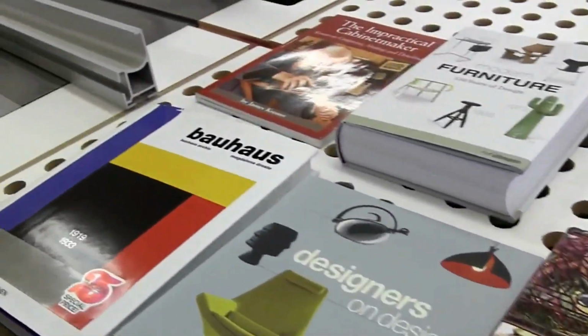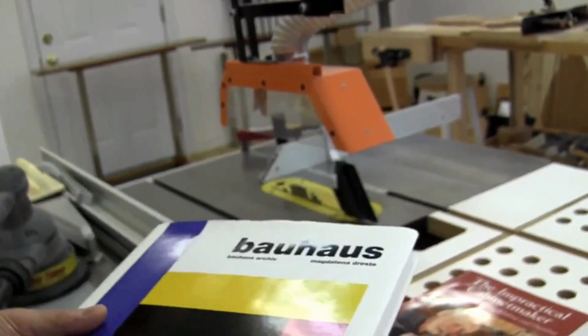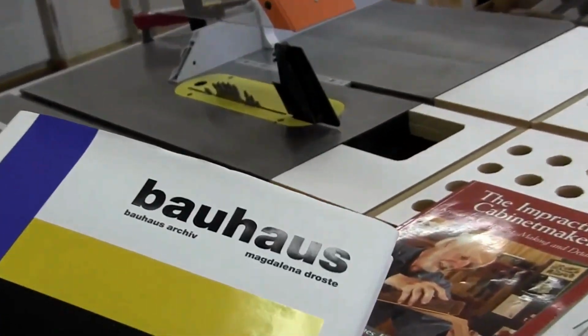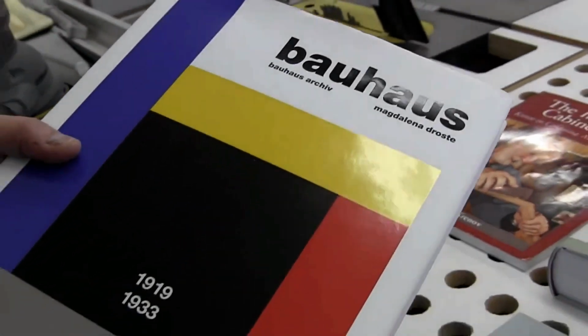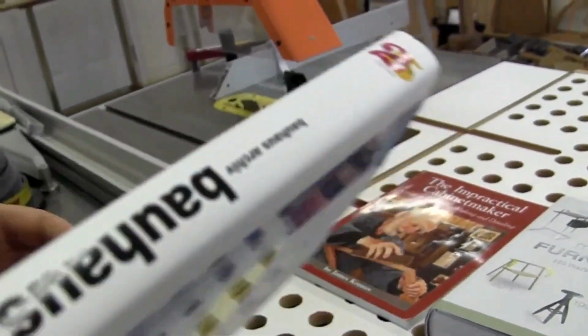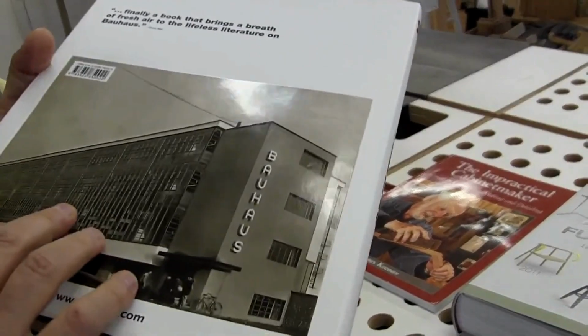This is a school of design, Bauhaus. Have you heard of Bauhaus? Yes. This is the Bauhaus School of Design. This is the whole story of it. It's a German school of design from post-World War I to right around when the Nazis came into power, and they disassembled it and destroyed it. But this was one of the premier design schools in Europe at that time.